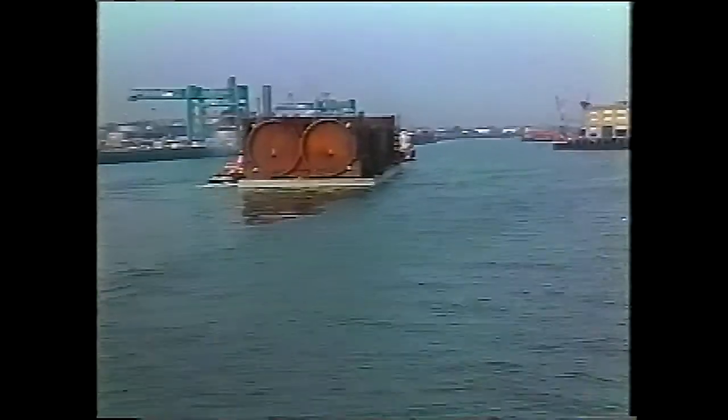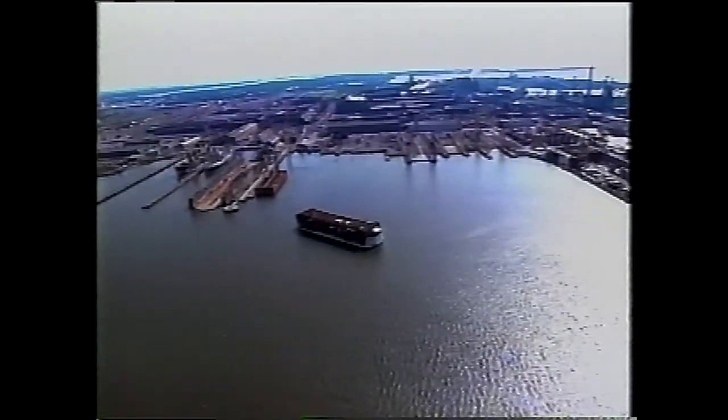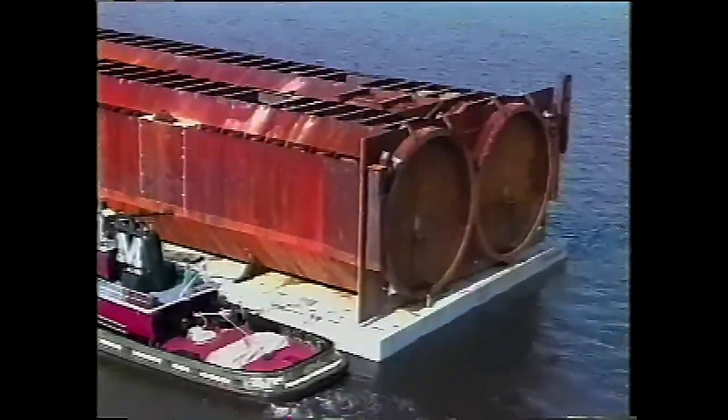Then, after they dug a big trench in the bottom of the harbor, they brought the tubes out, two at a time, into the harbor on these barges. Cool. Did the tugboats push the barges? Mm-hmm. See? Takes two tugboats to push 2 tubes.